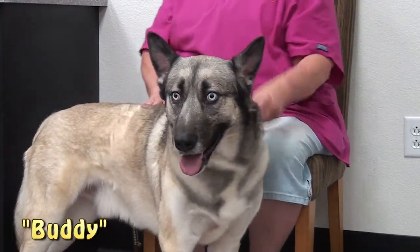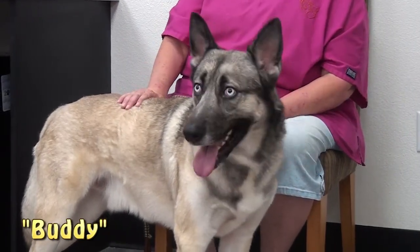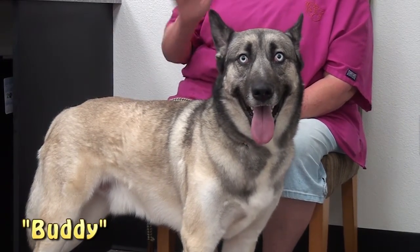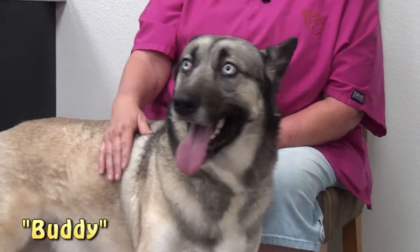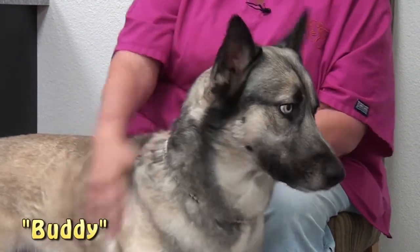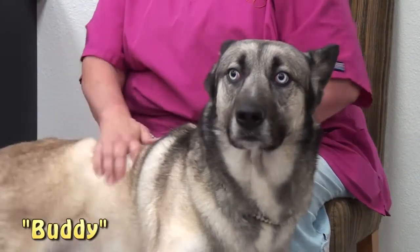He was brought in, unfortunately, because there were kids that were hanging on him, and he didn't like it too well, so he did bite the baby, or the child. But he shouldn't. Dogs can't say stop or ow. They react by action. So he is a really good boy. You can just touch him all over. He's very soft like a bunny rabbit.